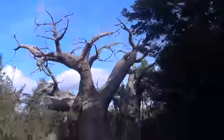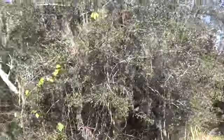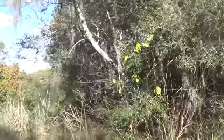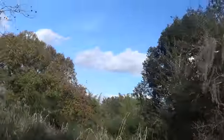Now coming up here on the right is an upside down looking tree. It's actually called the baobab tree. Now this resilient tree can live for thousands of years and stores massive amounts of water inside of its huge trunks. It's also leafless for 9 out of the 12 months of every year.